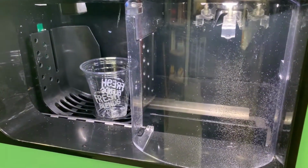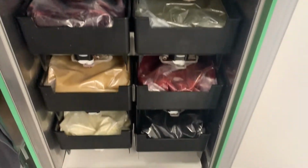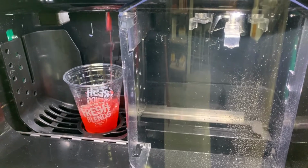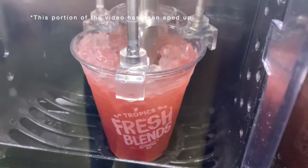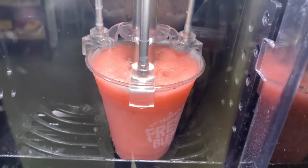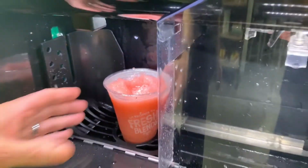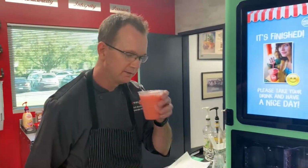There's a built-in 200-pound nugget ice maker, as well as refrigeration underneath to keep all the product fresh. We're going to blend this beverage in 2 minutes or less with our new EcoBlend Technology. Did I mention these are all natural beverages?